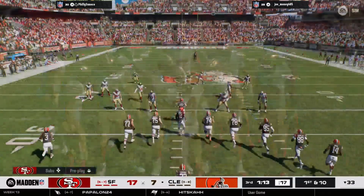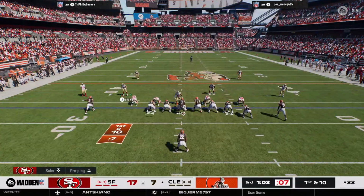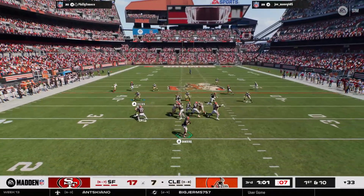First downs have not come easy, and neither have runs like this throughout this game. Absolutely not. He finally felt like, whoa, a sigh of relief. We got something going in the running game.